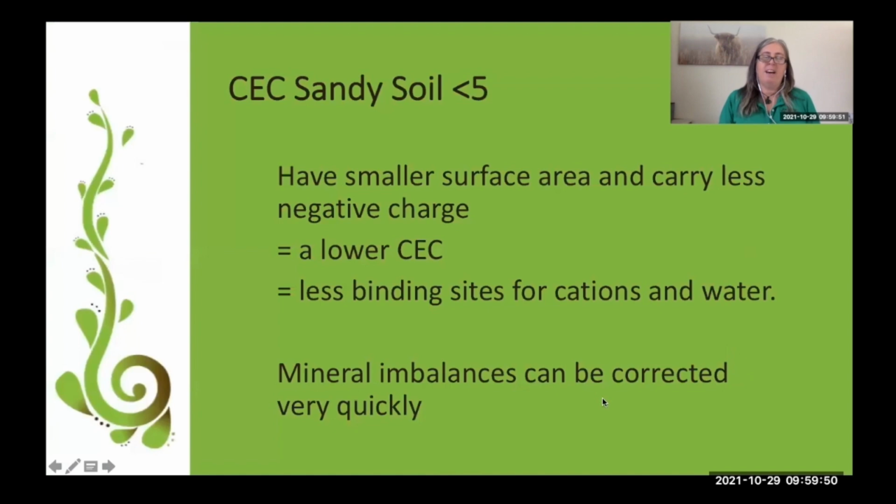So, when we have a light soil, we have less surface area. Honestly, if we're throwing huge rates of fertilizer at really small soils, there's nothing to hang on to it. We've got to realize that if our soil's lighter and smaller, less is more: little applications of fertilizer more often, because we just don't have the ability to hold on to it. We could be just throwing nutrients that are going to leach away. But the beauty of these smaller soils is we can correct imbalances more quickly as well. So they have that benefit.